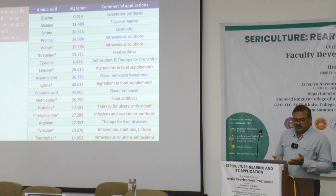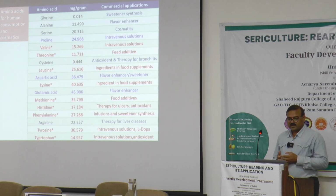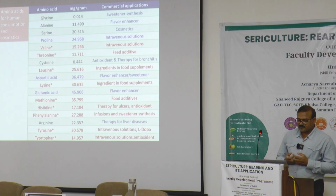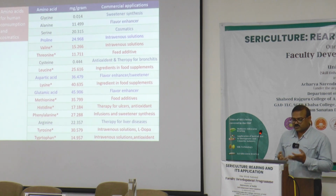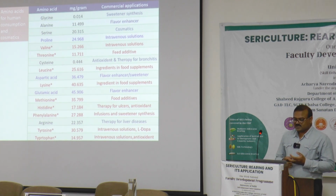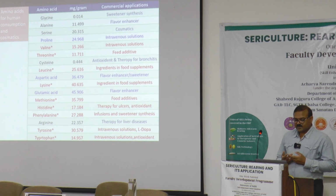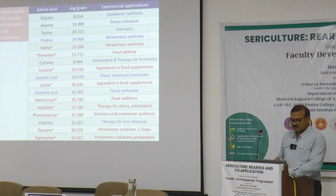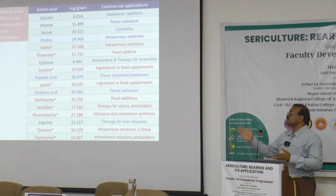It is also a food additive. Histidine we know we use for the therapy of ulcers, all those things. Phenylalanine we can also use in sweetener synthesis. Arginine is used in therapy for liver diseases, it has a lot of scope. Tyrosine we also use in some nerve disorders, L-dopa, all those things. Tryptophan also acts as an antioxidant. Someone wants to use silkworm pupae for commercialization of amino acids. These are the important things.